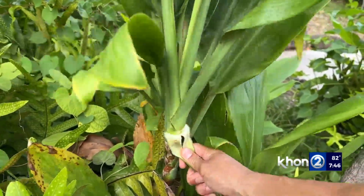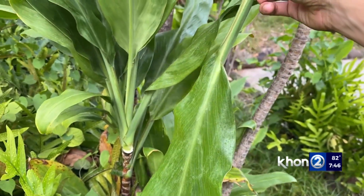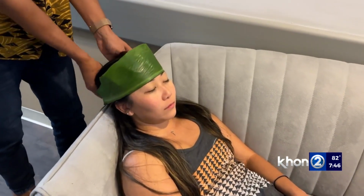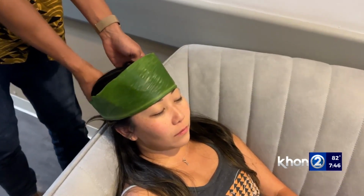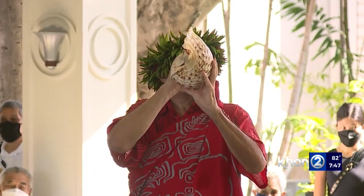Because the leaf has the ability to retain heat, it's often harvested to wrap food for cooking. In a similar way, la'i are used medicinally to help reduce fevers by placing the shiny side of the leaf directly on the forehead. Ceremonially, tea is heavily used.